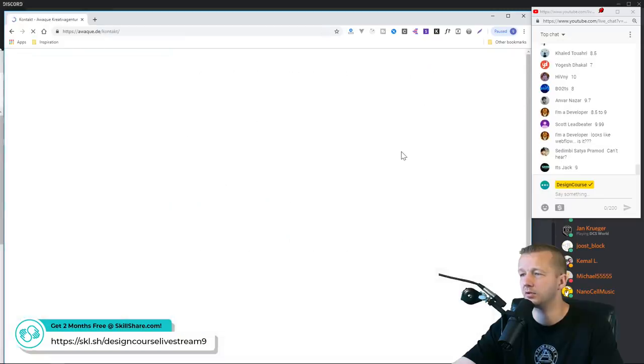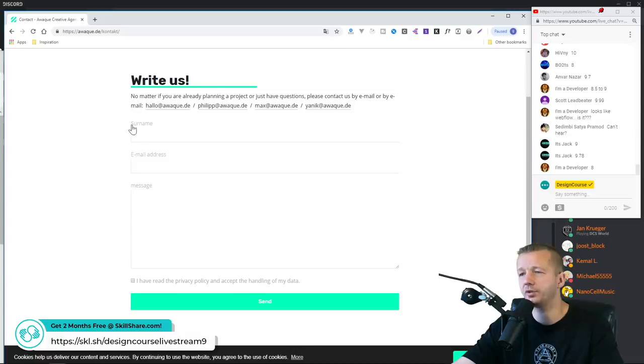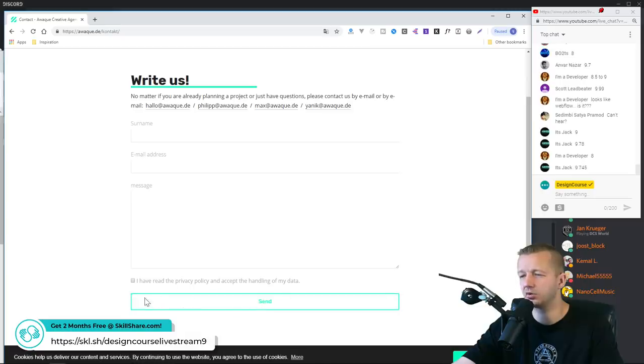Let's see what the contact page looks like. Kind of hard to see surname, email, so message. Make sure that those are, you can bold them or you make them darker so they're easier to see. And this is a real bright color. It's almost hard to see send. Change that to cursor pointer as well.